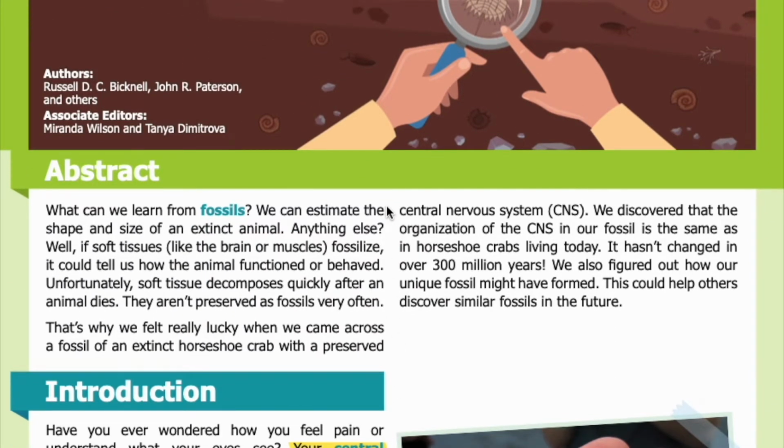Abstract. What can we learn from fossils? We can estimate the shape and size of an extinct animal. Anything else? Well, if soft tissues like the brain or muscles fossilize, it could tell us how the animal functioned or behaved. Unfortunately, soft tissue decomposes quickly after an animal dies. They aren't preserved as fossils very often.